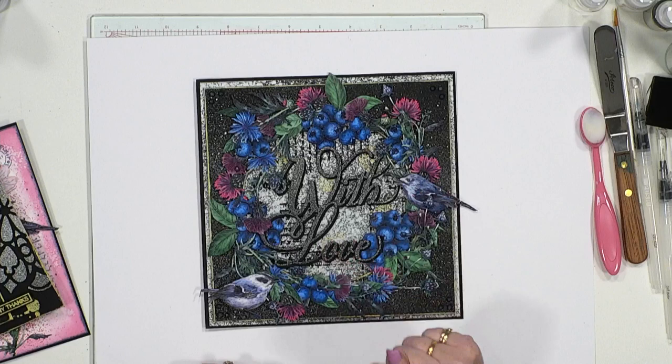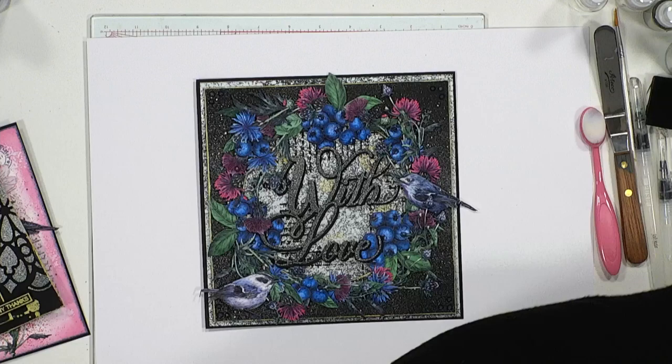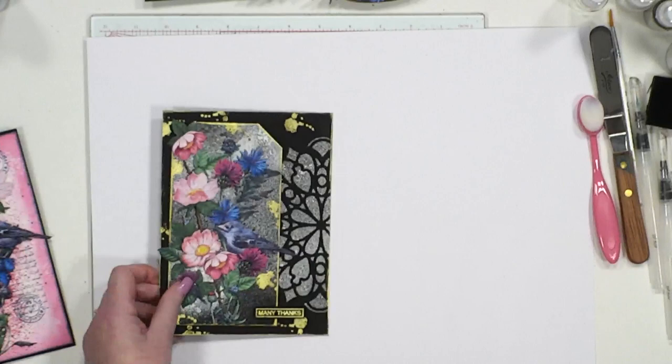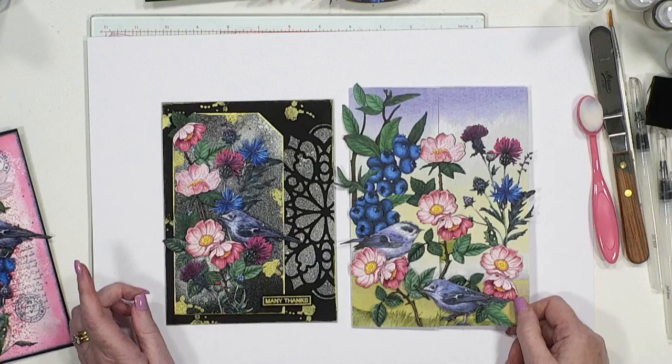So we can go from cards that look like that to that with the same collection. That's what I love about it. Cards from that to that with the same collection. It's about putting your style on it, your spin on it.